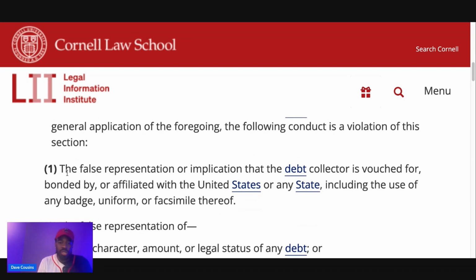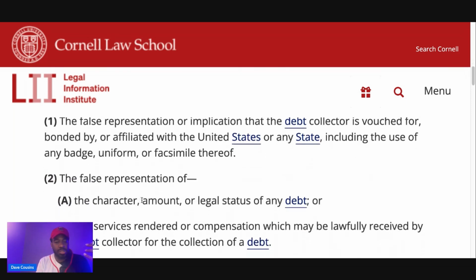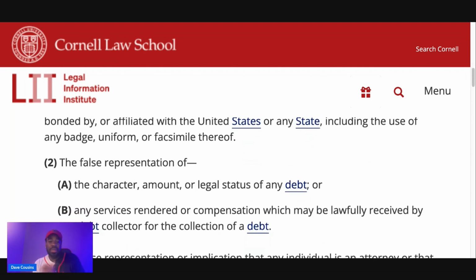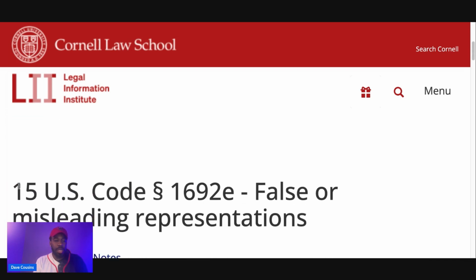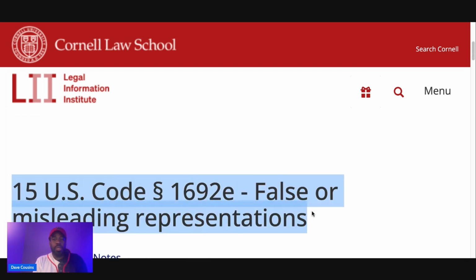Number one, the false representation or implication that the debt collector is vouched for, bonded by, or affiliated with the United States or any state, including the use of any badge, uniform, etc. And then number two. I'm not going to read every single one, because we will be here all day. But most importantly, if you don't understand this, what you can do is copy this specific law. Copy this, and let me show you.